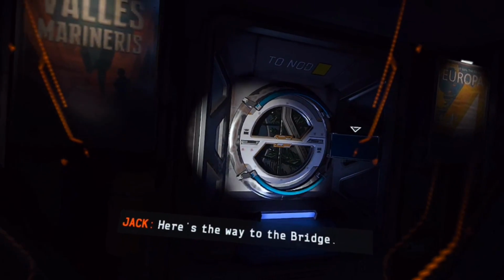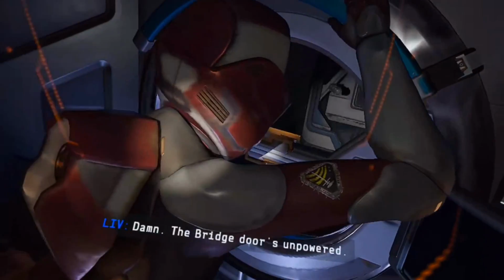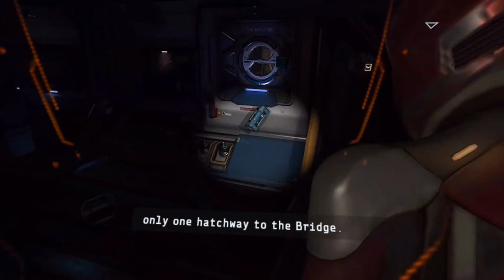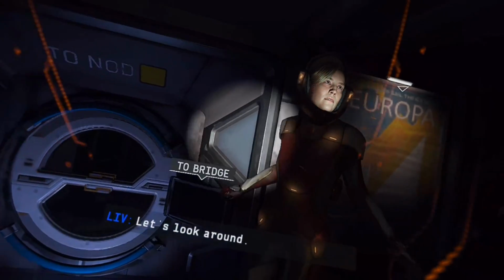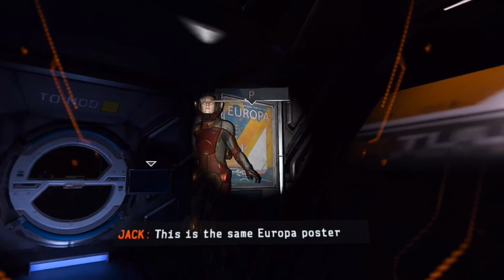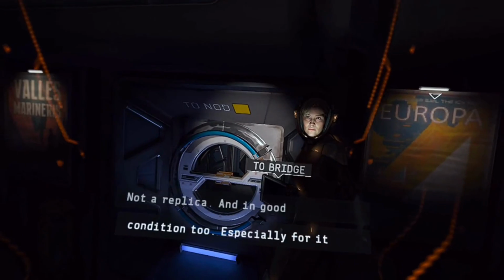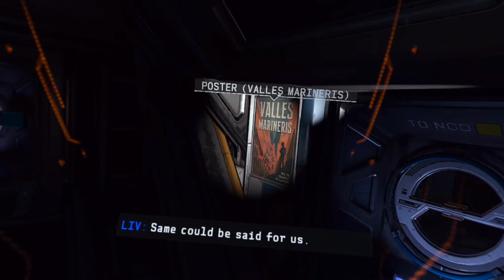Here's a way to the bridge. Damn. The bridge door's unpowered. Is there another way? Pioneer-class ships like this have only one hatchway to the bridge. So no. We'll need to get resourceful. Let's look around. This is the same Europa poster that was displayed in the habitat. Except that one is an original. Not a replica. And in good condition too. Especially as it's 4 centuries old. Same could be said for us.